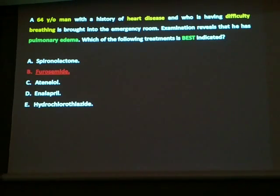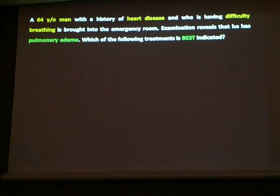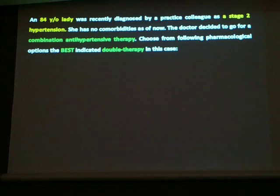Okay, next case. An 84-year-old lady was recently diagnosed. Please, let's focus for a minute. You have only 5 minutes.